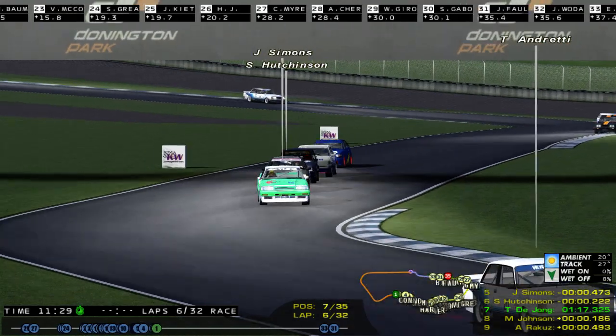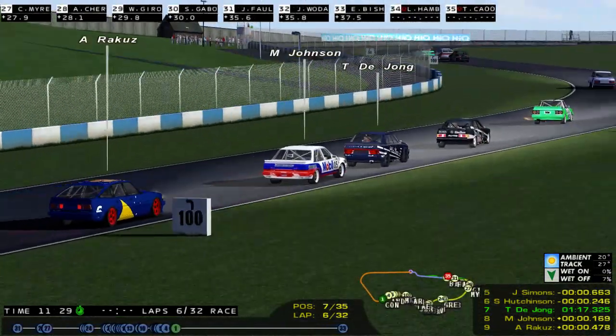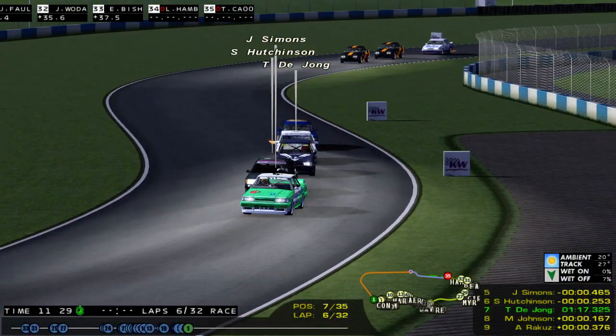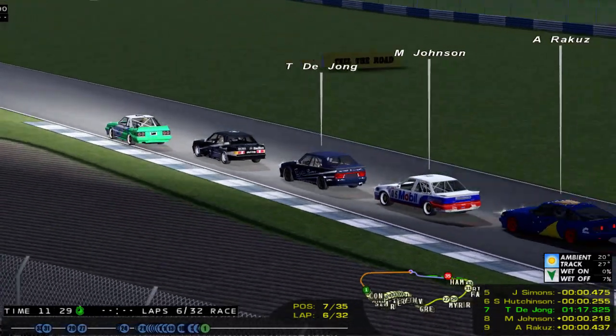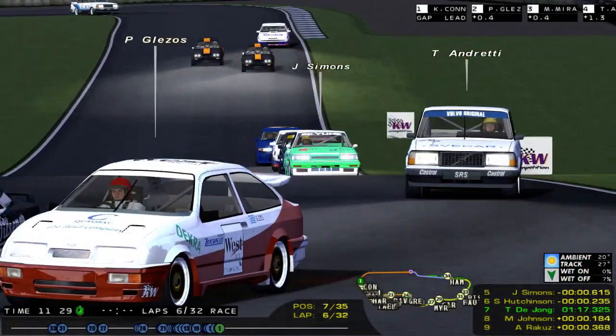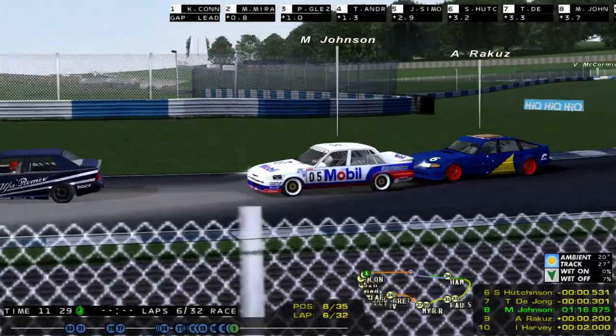I think that's the High Ground Motorsports car, using the Holden VL HDT. Yeah, Holden Commodore. We have a massive variety of manufacturers: Holden, Alfa Romeo, BMW, Mercedes, Rover. Who knows what a Rover is? Sorry, but it's just British, basically.